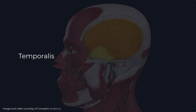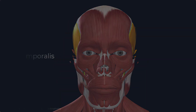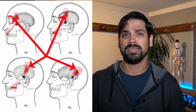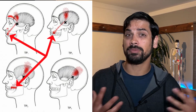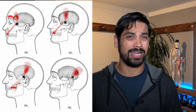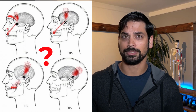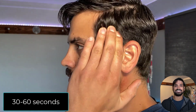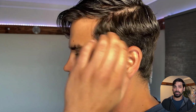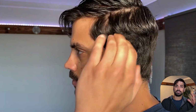Next up is the temporalis, which is located just above the ear on the side of the head. Now when this muscle gets trigger points, it can end up creating pain in the front and the side of the head. It may end up creating pain in the tooth, very similar to the masseter, like a tooth sensitivity, and it may even create inflammation in the upper gums. To massage the temporalis, we can start by warming up the tissues for 30 to 60 seconds by performing small circular motions using our fingers and applying gentle pressure to the muscle.